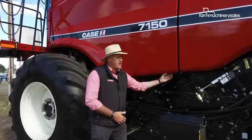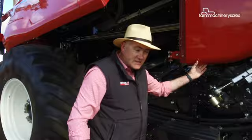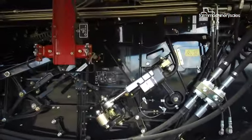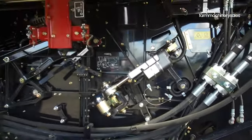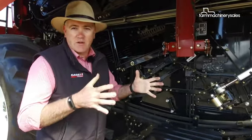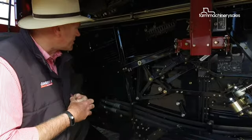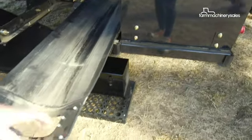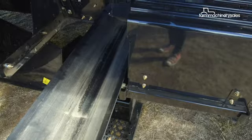If I open up the sides, we can see our cross-flow cleaning system, which allows us to maintain consistency on our cleaning system even when we're driving on the side of hills. What it does is change the shaking geometry to ensure that the material stays consistently loaded all the way across the cleaning system. We have some new clean out doors that make cleaning out the machine very easy. There's no need to climb underneath the machine at all, just a simple pull out there.